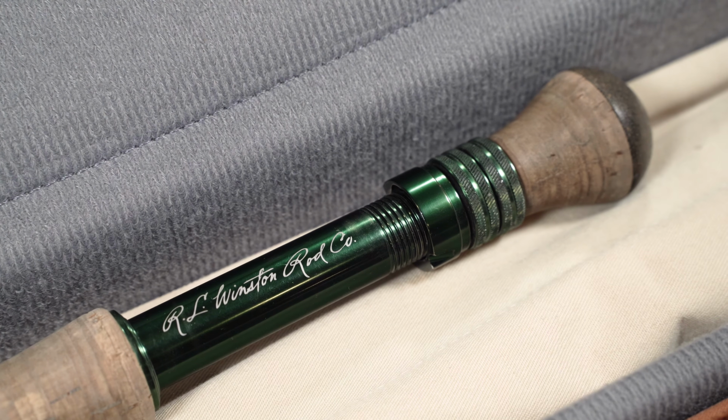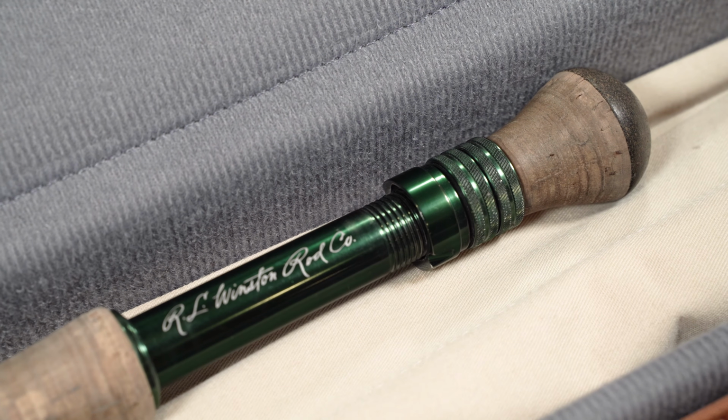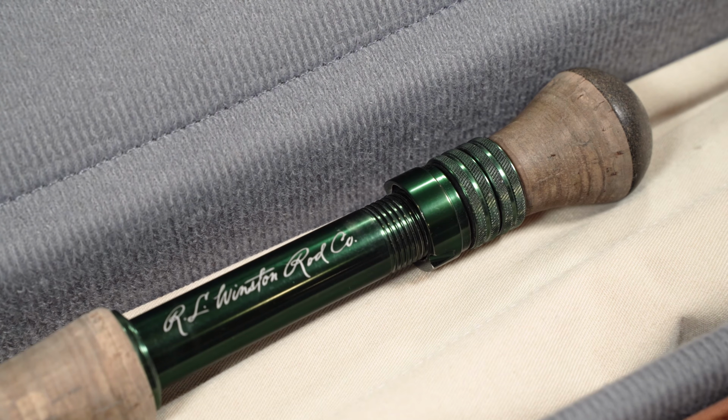Next, let's talk about rods and reels. As I said before, fishing a 6-weight rod is really ideal down there. It's going to be your number one everyday dry fly rod. I prefer a rod with a fighting butt. I think it's nice to have down there. You are going to be fighting fish that will give you a run for your money.